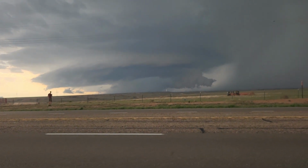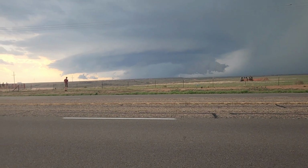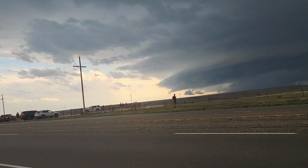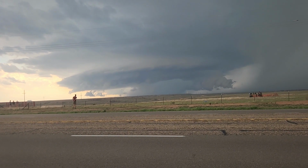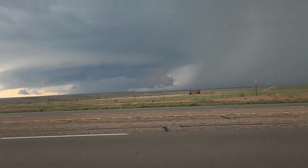Reed is in there. They're getting massive now. He's not even driving his Dominator. He's just driving a regular vehicle. That's so stupid. Why would you do that? Oh, that was a good one.